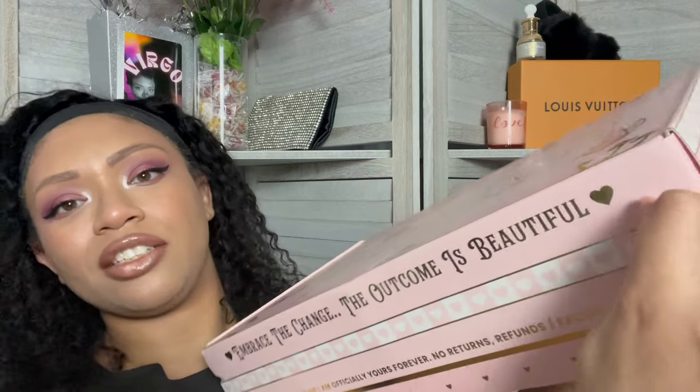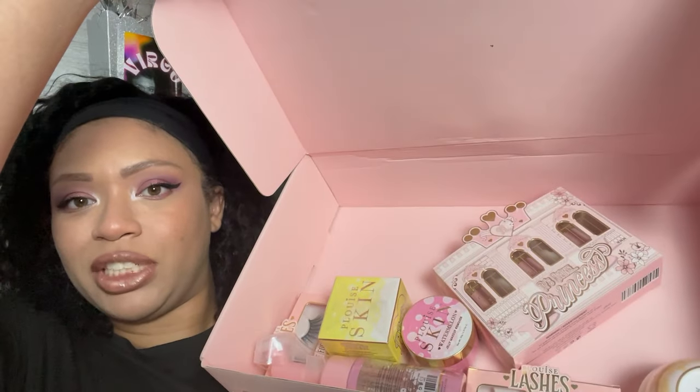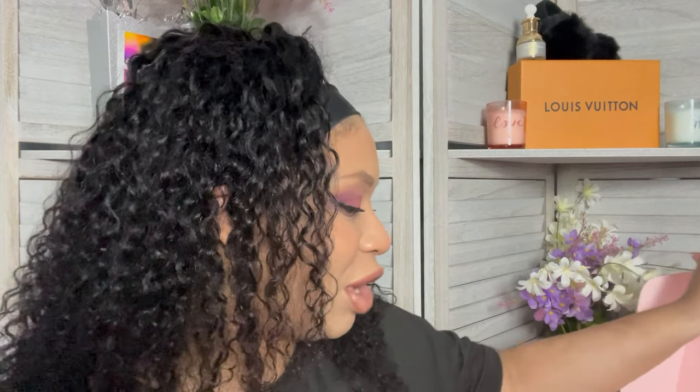Let me see if this will be satisfying. Not as satisfying as I was hoping, but still pretty satisfying. When I open her up, this is what she looks like. One thing that I will say I don't particularly like about the P. Louise is that she doesn't bubble wrap. Like, where's the bubble wrap? Everything is just kind of floating willy-nilly.